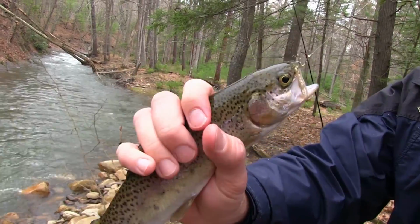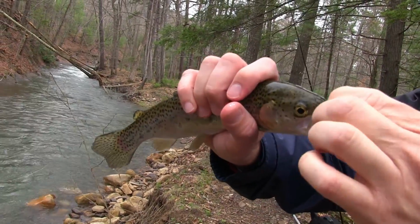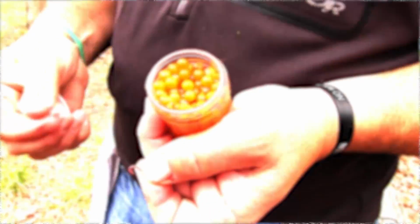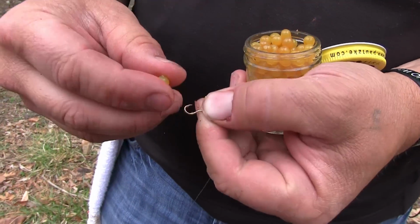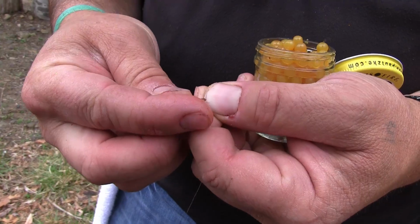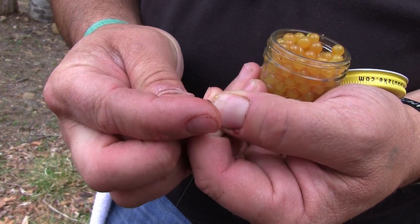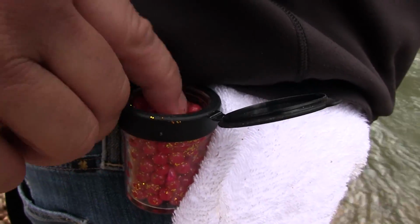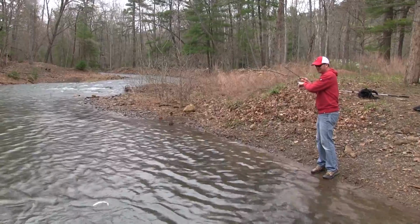For the 4 different types of eggs we used today, we used gold label, silver label, orange deluxe, and yellow jackets. They're all the same type of egg. We're just talking different color combinations, different colors, or even with the gold and silver, it's actually just a silver and gold fleck glitter. That was awesome.